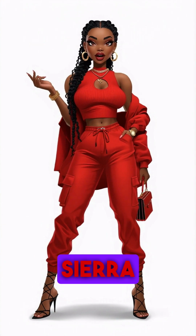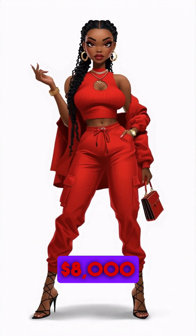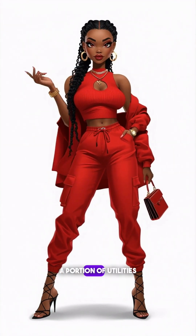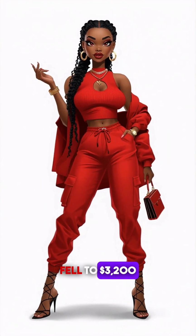I had a client, Sierra, who rented her basement apartment 60 nights a year. She grossed $8,000, but never reported it. When she received a 1099-K, she panicked. We calculated her expenses, a portion of utilities, cleaning supplies, a new water heater. Her net income fell to $3,200.